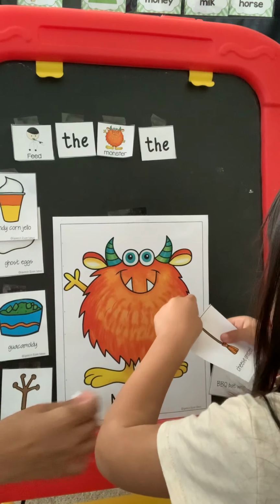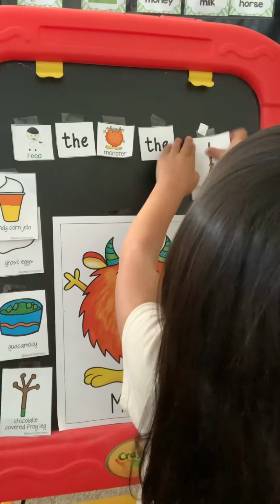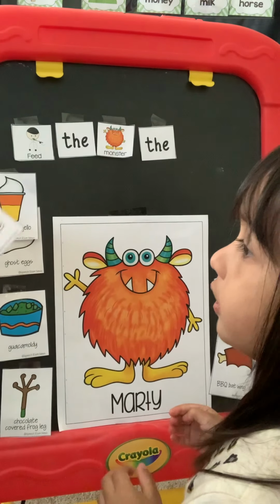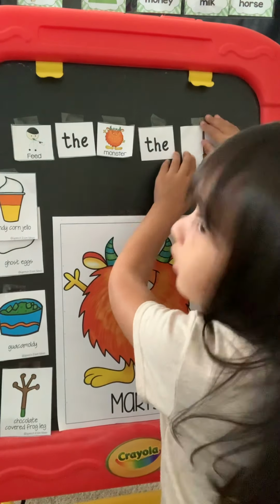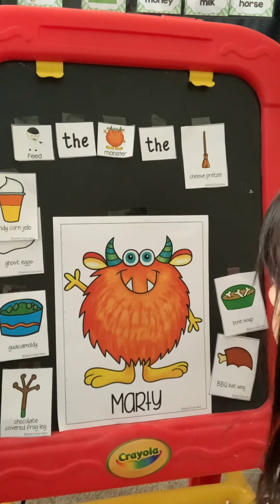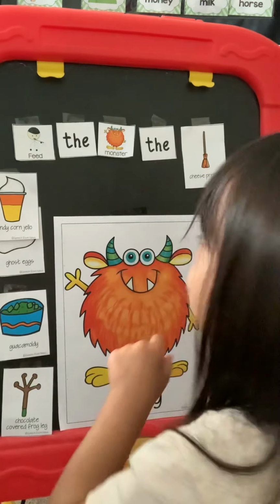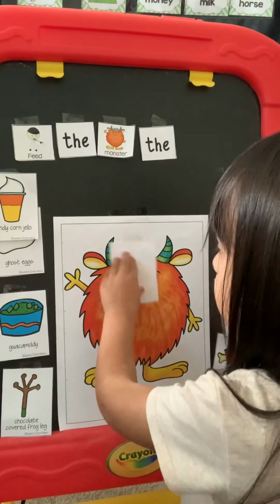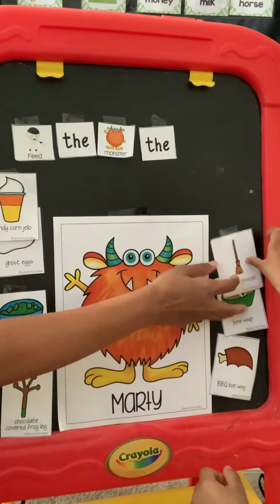All right, I have them over here for you. Ooh, do you know what that one says? That one says, oh, it's a little bit of paper on here. There we go. That is a cheese pretzel. Can you read the sentence for me? Feed the monster the cheese pretzel. Yay! Mmm, Marty thought that's super tasty. Thank you. What else can you feed Marty?